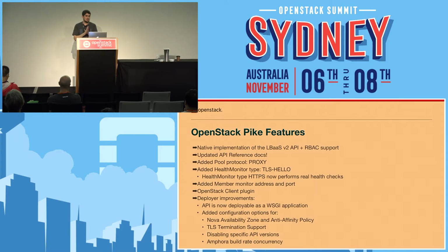So that's configurable, as well as the Amphora build rate concurrency. We had some concerns about that running away if there was suddenly really high utilization, or during certain edge cases, like when you first spun up, if you had a very large spares pool. Now it will limit the rate at which we'll build those. So it's a little more friendly.